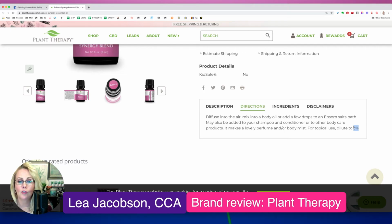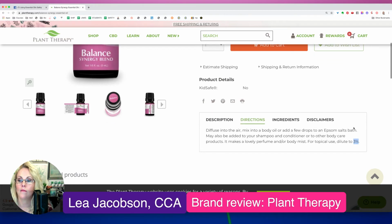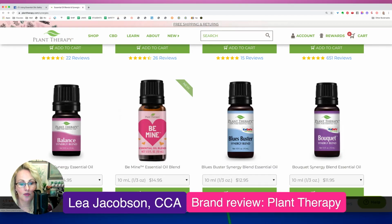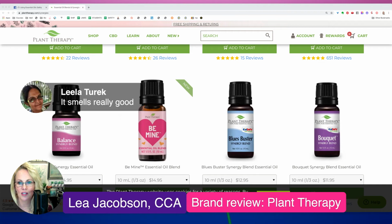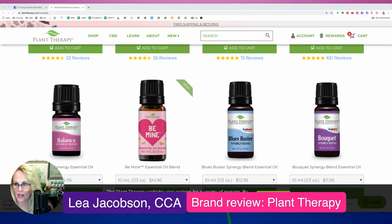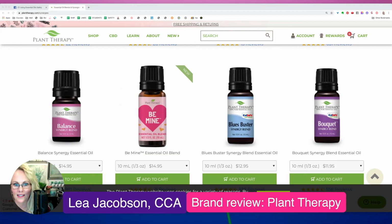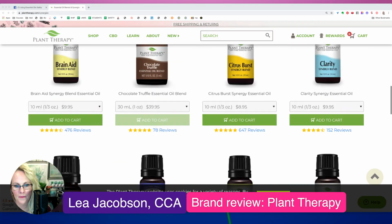Now, honestly, if you are trying to feel emotionally balanced, inhaling this is going to be the most effective way. And it looks like a lot of their suggestions indicate that. Diffusing, making a perfume or a body mist. Alrighty. Yes, 1% for face serum is perfect. It smells really good. Good to know. I don't know if you're talking about the balance or the anti-age that I just reviewed, but it does sound like it would smell really great. Alrighty, so let's see what else there is.